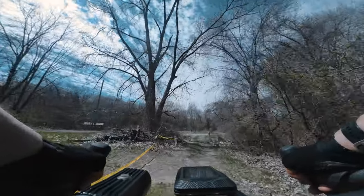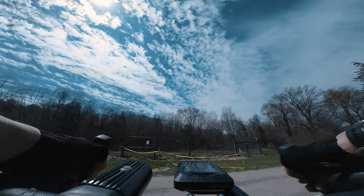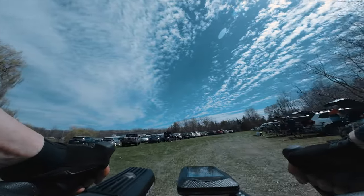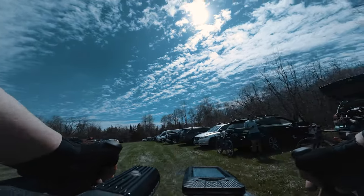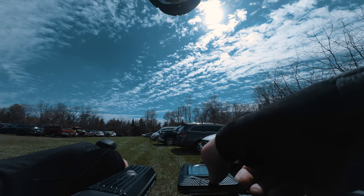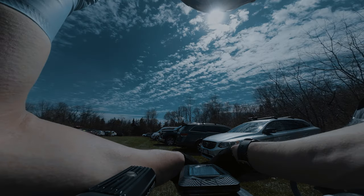Fido is supposed to go through. Might chain drop, okay. Might chain drop on one of those big hills, of course.